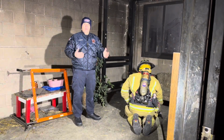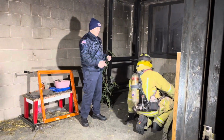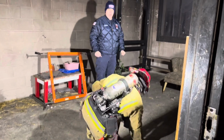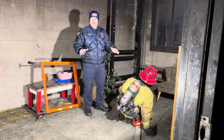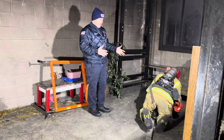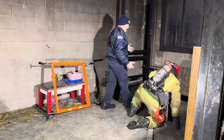Now to demonstrate the proper way to crawl will be Cadet Captain Patrick Hurd. So swap out with Cadet Lieutenant Paul Siebert and let's show everyone the proper way to crawl, Patrick. All right, right away you can see he's completely different. It's more of a modified duck walk. He's going to be back on his right leg, or if you're left leg dominant, you can switch it up, either leg, whichever the firefighter prefers. You can already see he's set back.